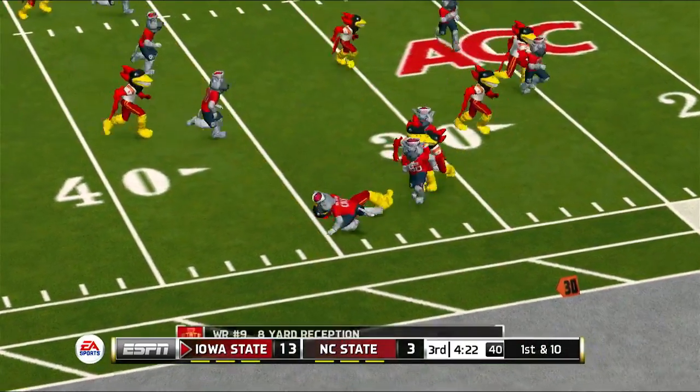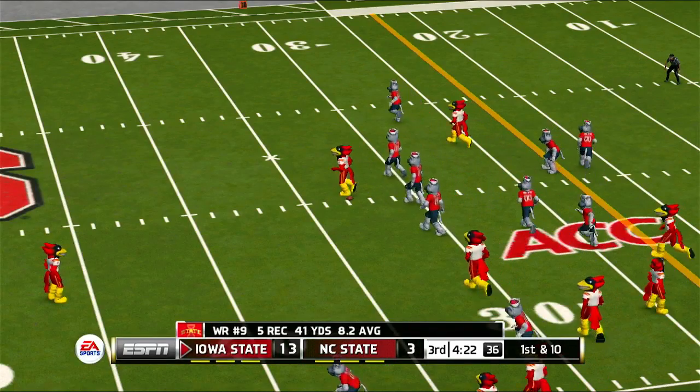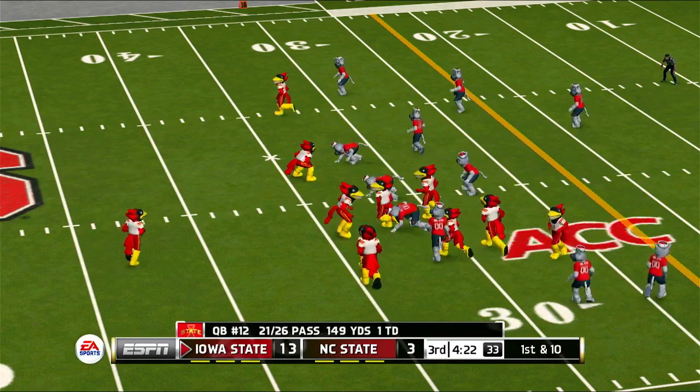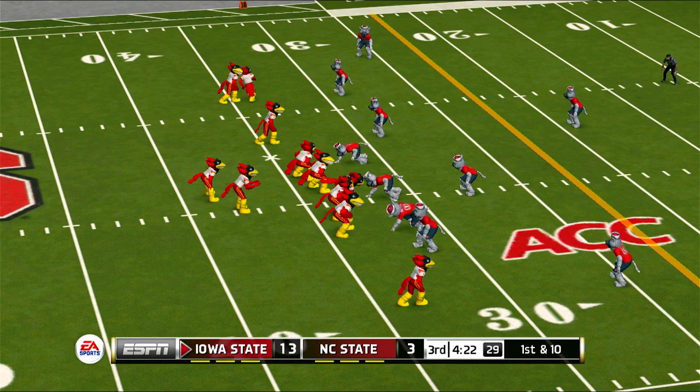Quick out to his receiver. Very good tackle in space. Gain of 8 yards. That makes it 1st and 10. Stand up. 43 is the mic. Watch the curl. Watch the curls.